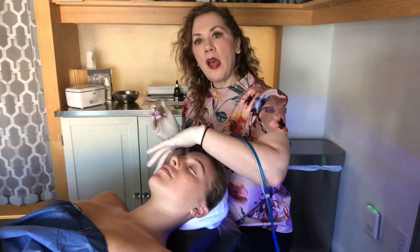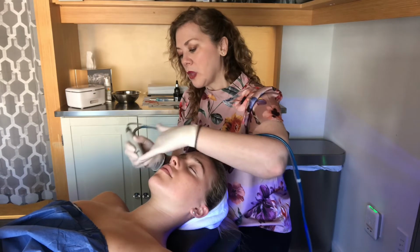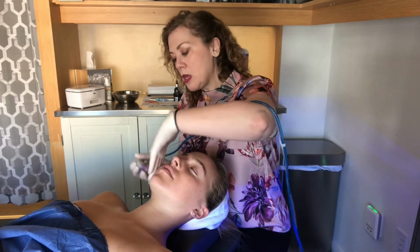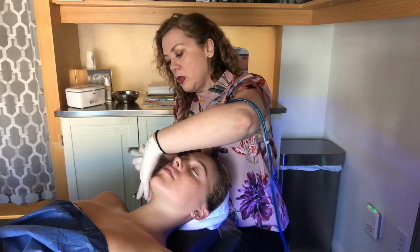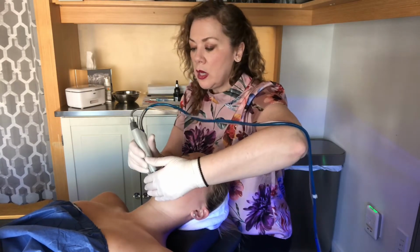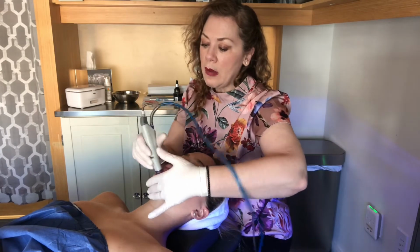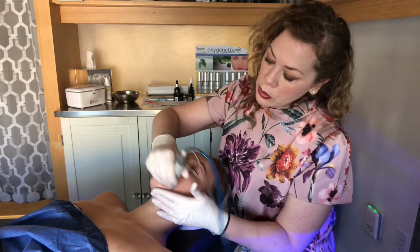And because Greta has had HydraFacials before, I'm going to be using the 30% glycolic peel on her. This won't give her any downtime and it won't make her peel. It's just going to really help her skin be super clear while she's in LA, because it's really hard for your skin to adjust to the climate changes.